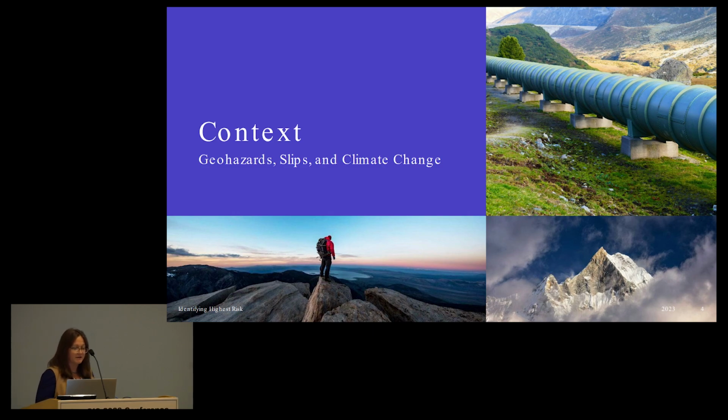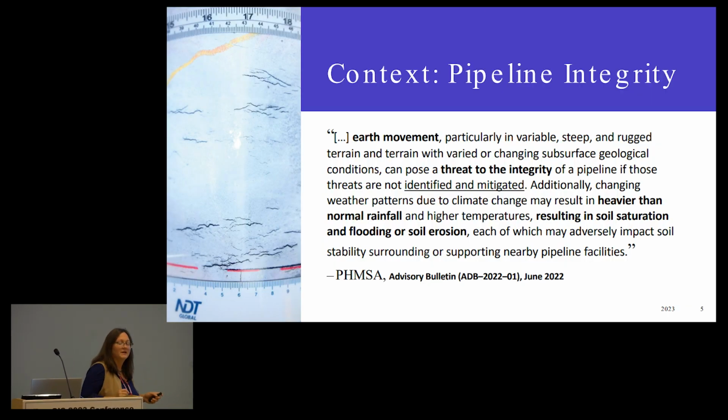So geohazard, slips, and climate change. Oh my. What do these three things have in common? I'll give you a hint. It's not a yellow brick road. It's pipeline integrity. So here we have an excerpt from the Pipeline and Hazardous Materials Safety Administration. And it really paints a clear picture of the problem facing pipeline owners and operators. We have changing weather patterns due to climate change that results in increased rainfall, higher temperatures, which all in turn can impact soil stability in areas that were previously stable.